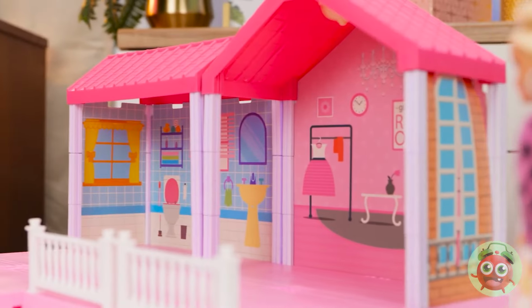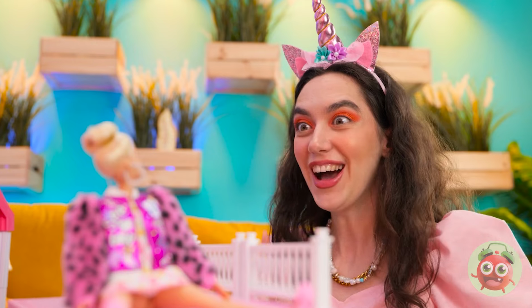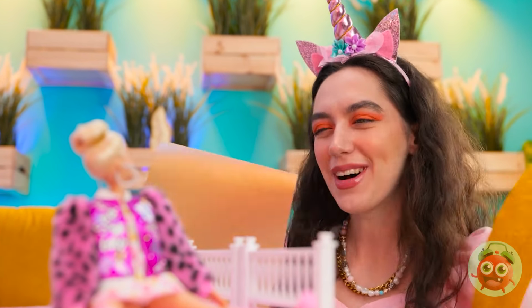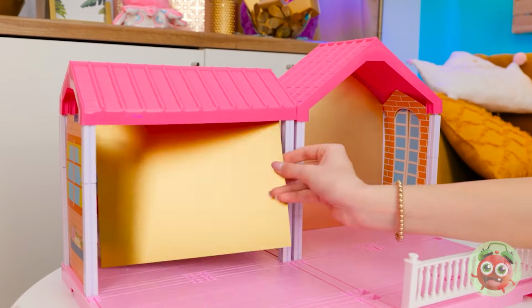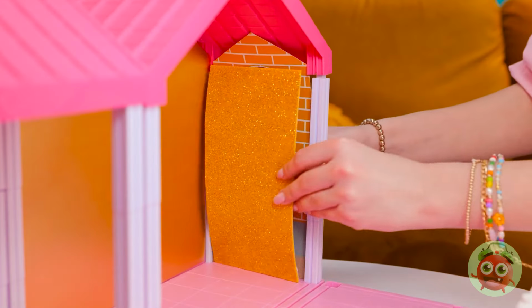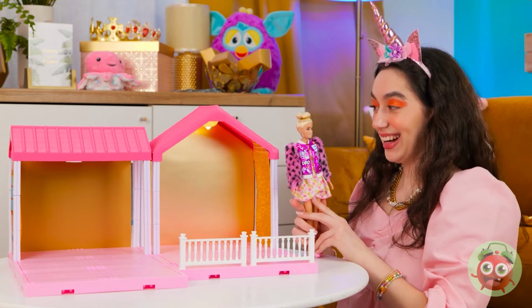Go on, have a look around. It's got everything you need. No, you don't like it? That's okay, I can fix this. It just needs some gold. I always knew you had expensive tastes. This will transform it. I'll cut the sheets to size and place them in the rooms. Okay, how's that? Oh, wow. I knew you'd like it.